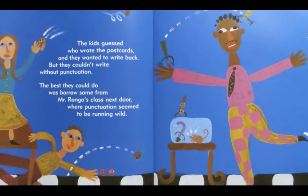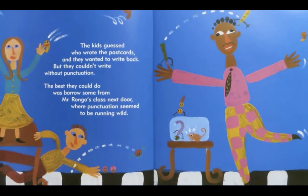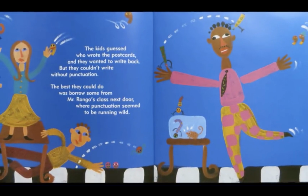The kids guessed who wrote the postcards, and they wanted to write back, but they couldn't write without punctuation. The best they could do was borrow some from Mr. Rongo's class next door, where punctuation seemed to be running wild.